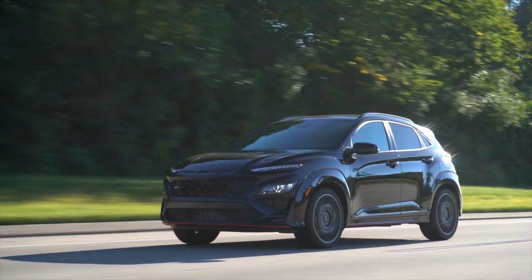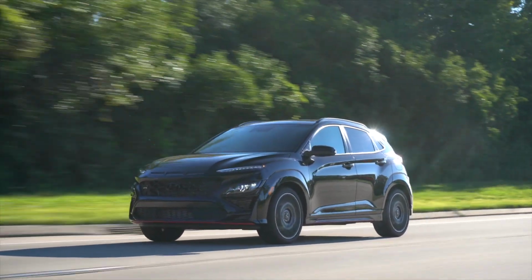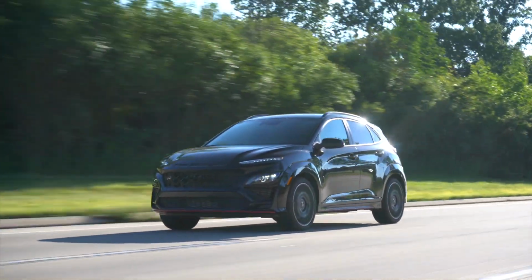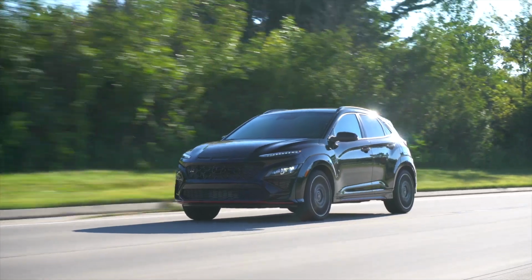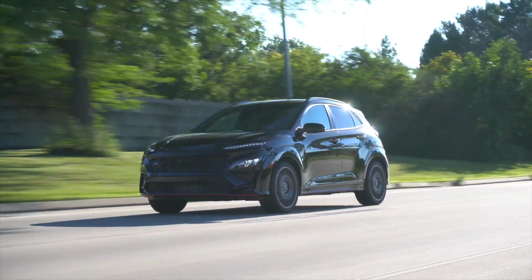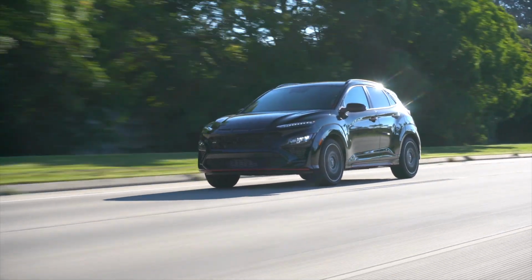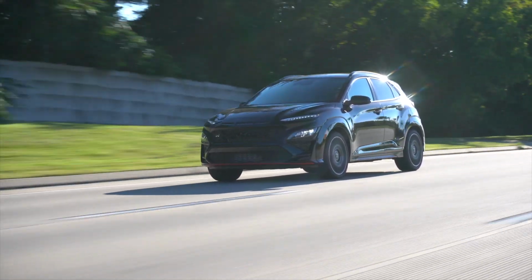Now that we've spent more time with the Kona N and know it a bit deeper, have our opinions changed? No, not really. In a market where every car gets bigger, heavier, and quieter, every year they smooth some of the rough edges out and dial out the quirks. It's nice to know there's something out there that gives you all the personality you could ever want, and with some decent practicality to boot.